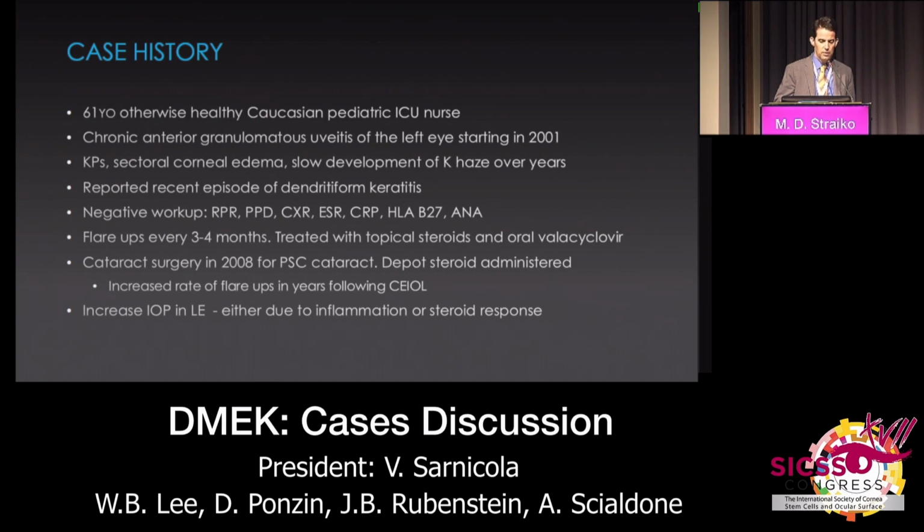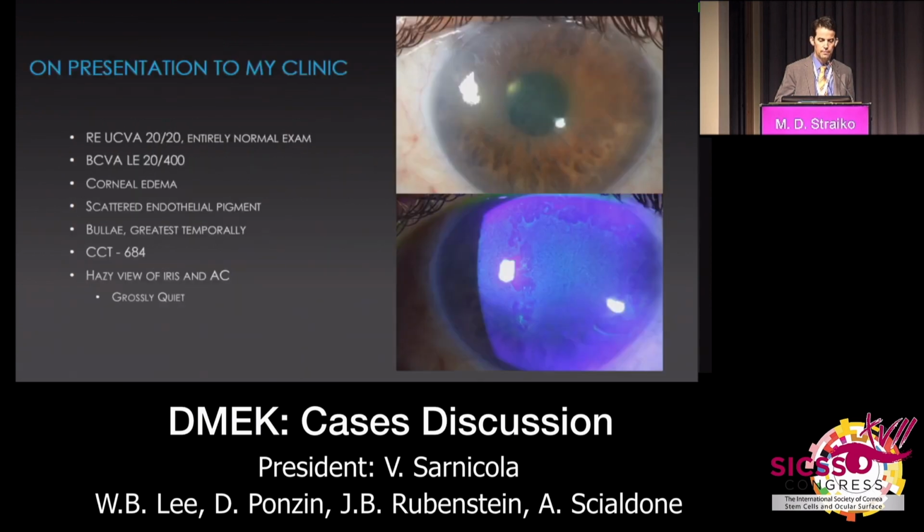She had depot steroid administered at the time of that cataract surgery and reports an increased rate of flare-ups in the years following the cataract surgery. She also had an increase in intraocular pressure in the left eye, and it was either due to all the inflammation or secondary to steroid response.